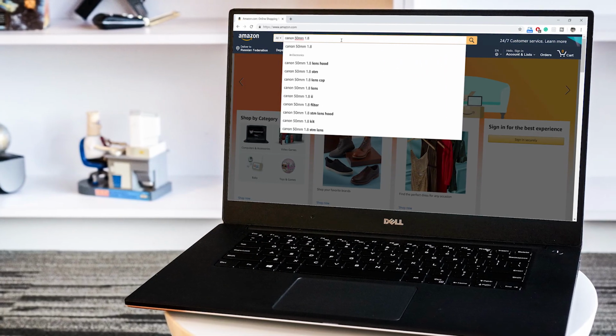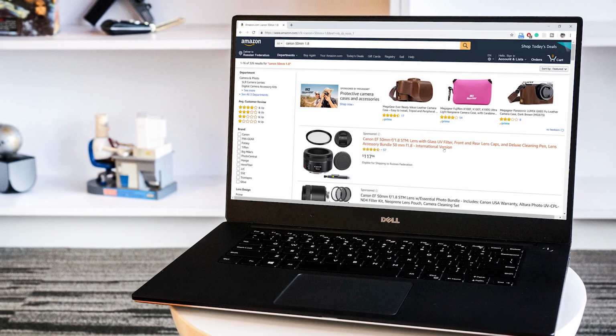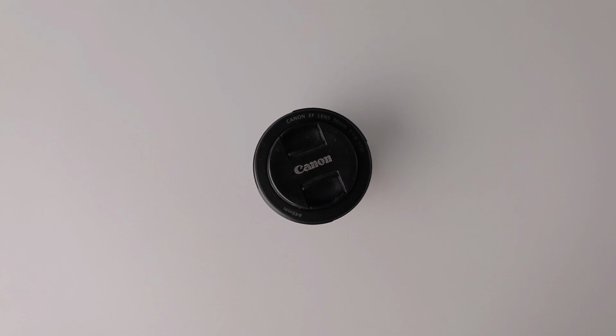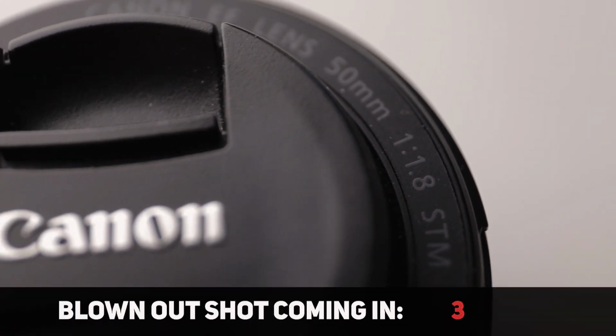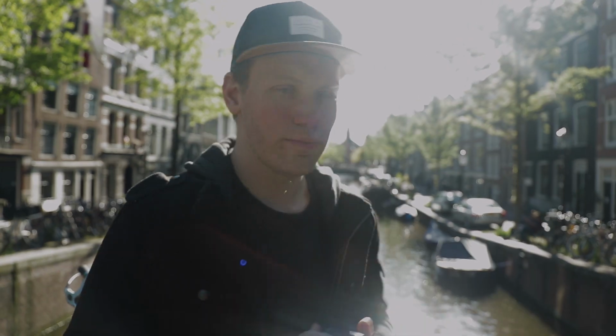One way you can get the most out of your cheaper camera is to use a prime lens. You can pick up Canon's version of a 50mm for crop sensor cameras for about $100 on Amazon. This lens is really great value. You can get super sharp photos, and with 1.8 aperture you can get smooth bokeh in the background. Okay, so let's go ahead and try it now.